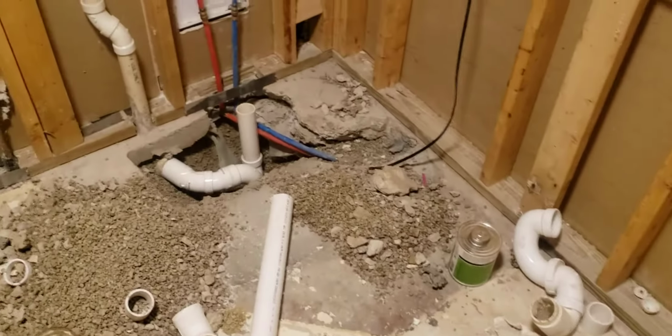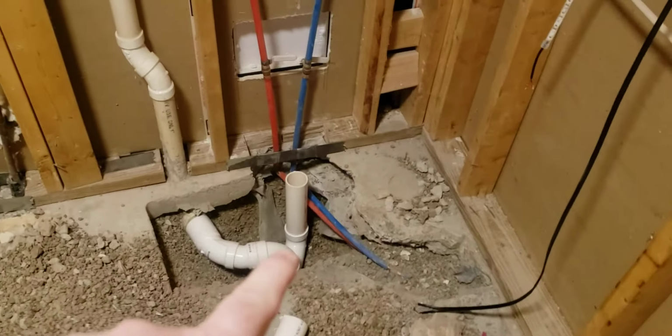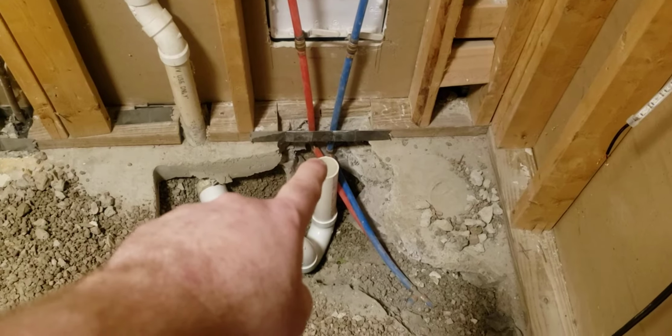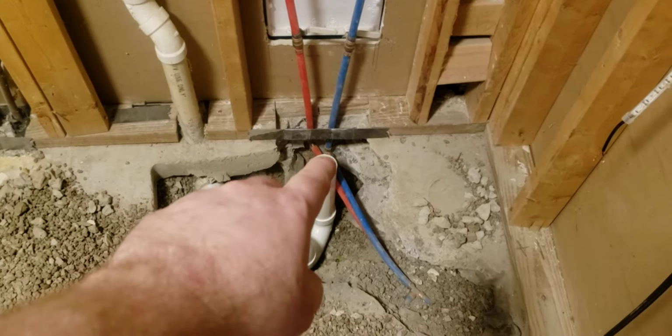Also over here, the shower drain, he had it too far over. It was about 2 inches too far to the left. When we brought the shower pan in, when I got my concrete guy in here, we sat it in place, and the hot and cold were running right through the center of the shower pan drain, and this was all over 2 inches too far. So we had to break all this up and move that.